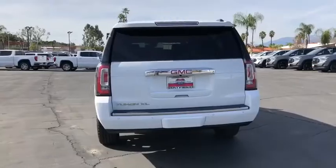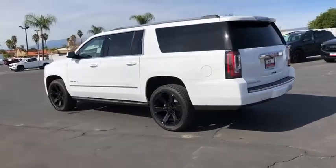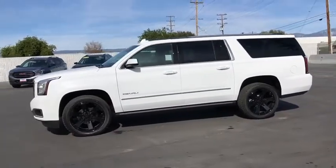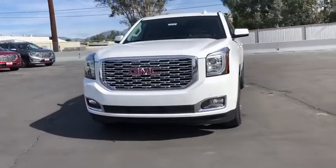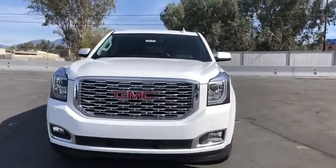Tow hitch, power passenger seat, navigation system, lane departure warning, power liftgate, steering wheel audio controls, keyless entry, remote engine start, anti-lock braking system, traction control, stability control, DVD system, backup camera, Bluetooth, leather wrapped steering wheel, power steering, adjustable steering wheel, four-wheel disc brakes, cruise control.